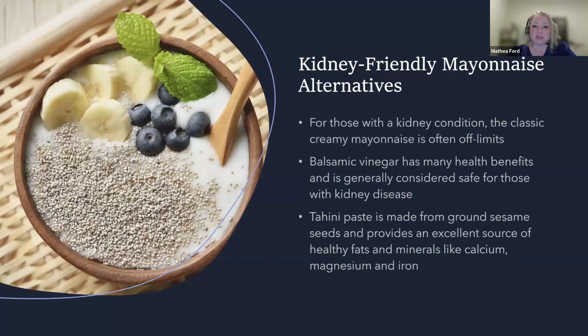Now let's talk about some options for mayonnaise. For those with a kidney condition, the classic creamy mayonnaise is often off limits, but it doesn't mean you can't enjoy flavorful salad dressings. There's plenty of delicious options available that are suitable for diabetics or those on a renal diet. One great option is to use balsamic vinegar as your base. Balsamic vinegar has many health benefits and is generally considered safe for those with kidney disease. It adds a lovely tartness and depth of flavor to any salad dressing. You can pair it with olive oil, herbs, spices, garlic, mustard, and even citrus juices to create something truly special.